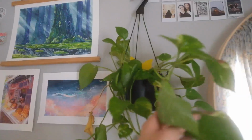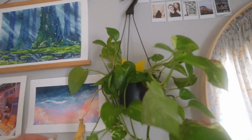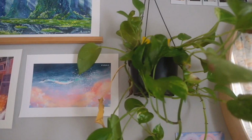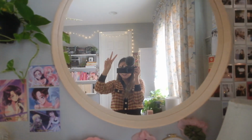This is my plant. I believe their name is Jacques. They're kind of going through it because I have been having a pest problem, which is also why I delayed my room tour because I wanted my plants to get better, but they're not quite at the level that they used to be, and you know what? It's okay.